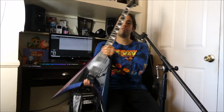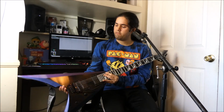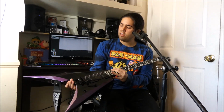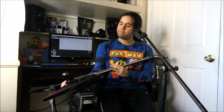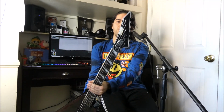This thing is freaking crazy, man. It plays really good. And of course, the bevels are insane. It goes from purple to this pinkish blue, green at times. It just depends how you're looking at it. I'm gonna try to turn off the light. Maybe it picks up on it a different way. But this guitar is amazing.